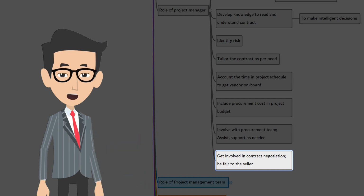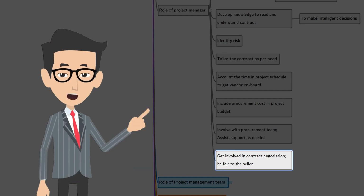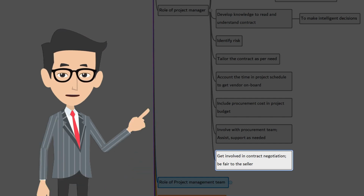Often, contentious negotiation makes the seller feel that they have to give up too much in profit, or that they agreed to some of the terms and conditions that they do not like in order to win the contract. This can create a win-lose relationship with the procurement manager and with the seller, which can negatively affect a project. By staying involved in the negotiation, the project manager can promote the best interest of the project.